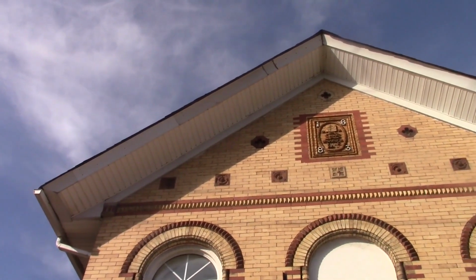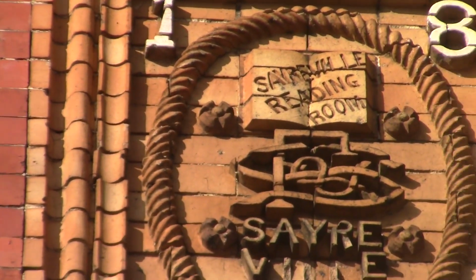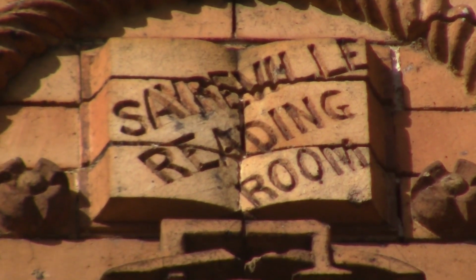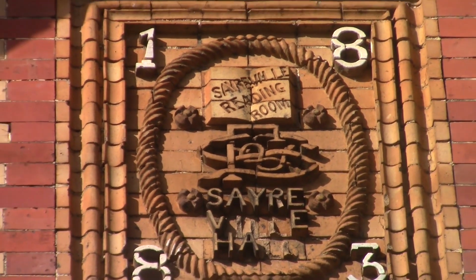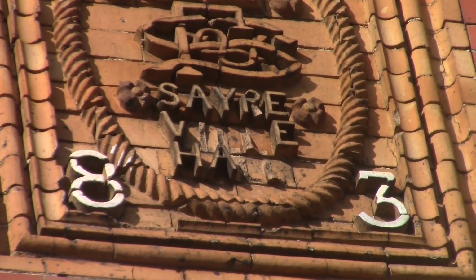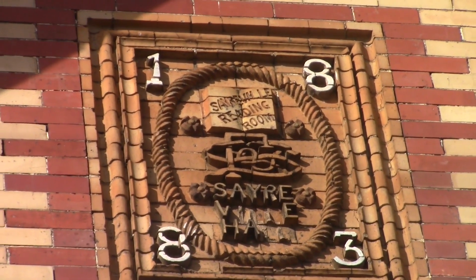The central feature of the gable area is a large panel composed of brick and terracotta. An oval shape does bear the legend of Reading Room and Sayreville Hall, separated by a large ornate SF monogram. The oval is framed by a rectangle, the 4 corners of which hold the numerals which compose the date of 1883.